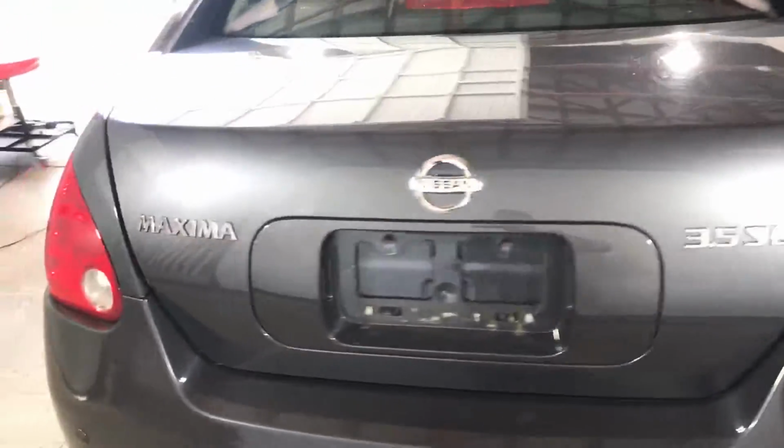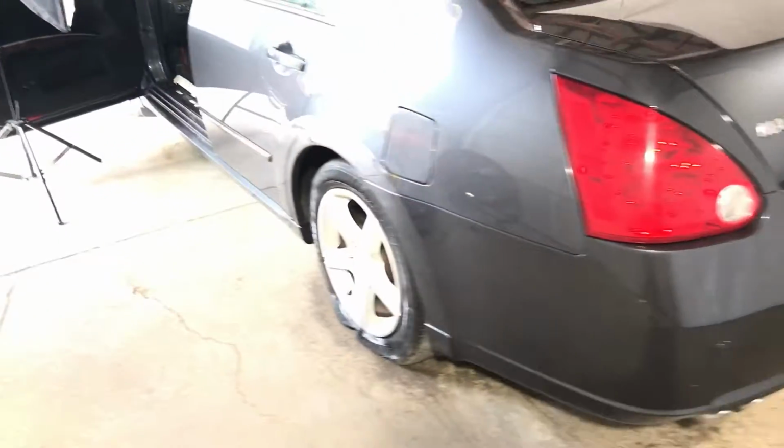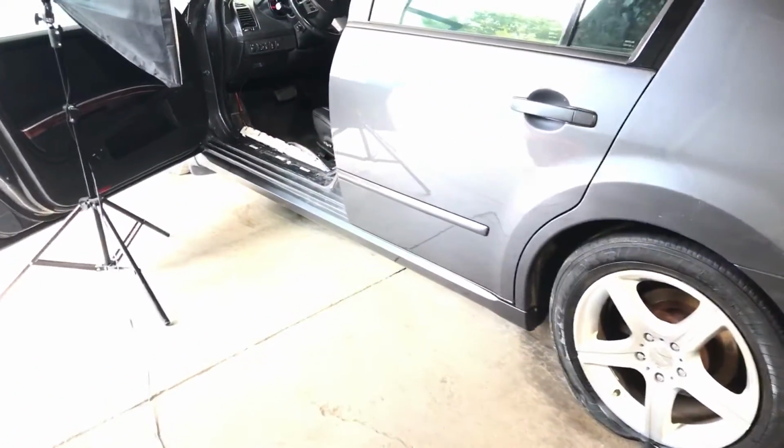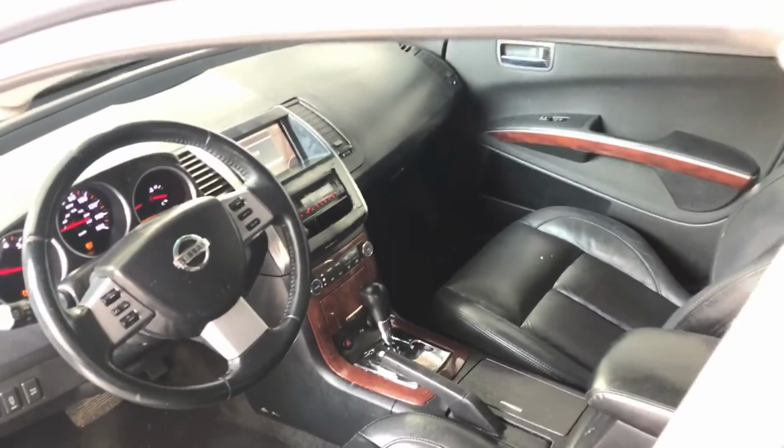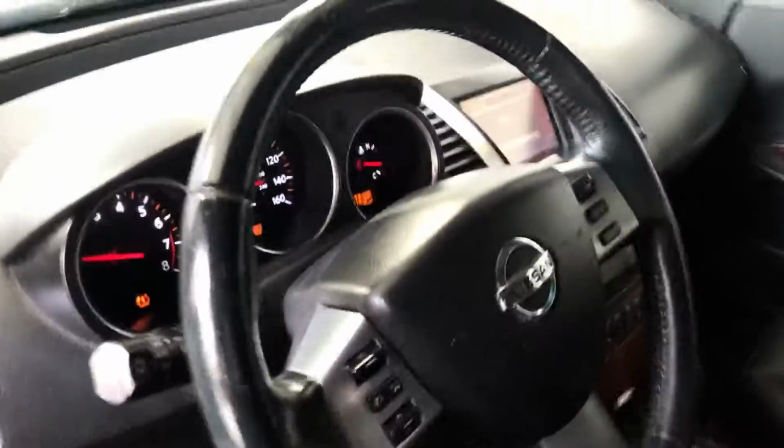Nice and clean vehicle. Was actually involved in an undercarriage damage. It has some damage on the underbody of the car, but didn't affect the motor or tranny at all. Nice black leather interior. Custom radio.